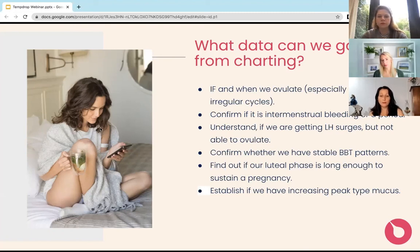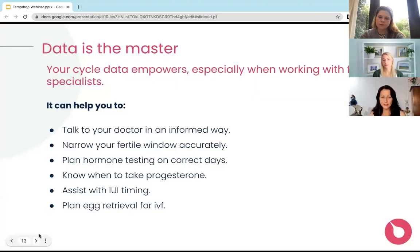And also you'll be able to monitor your mucus types. You'll be able to see whether you have good quality peak type mucus, which is also a vital part of keeping sperm alive, filtering sperm, and increasing your chances of conception. So there are just a few of the things that you can gather, even for yourself, to increase your chances naturally, or if you have to go on to fertility treatments, it's all information you'll be ready with.